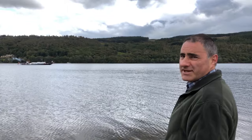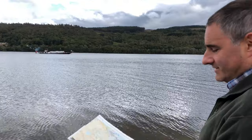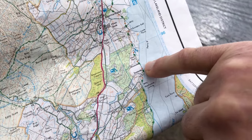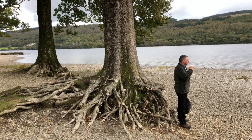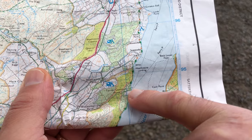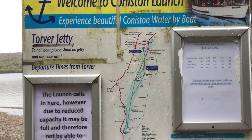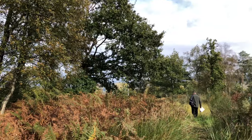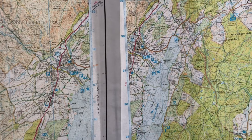It's our last day and we're taking a gentle stroll along the shores of Coniston Water. And this is where we are. We're now at Torver Jetty, where you can pick up the Coniston Launch. Quick look at the OS maps.